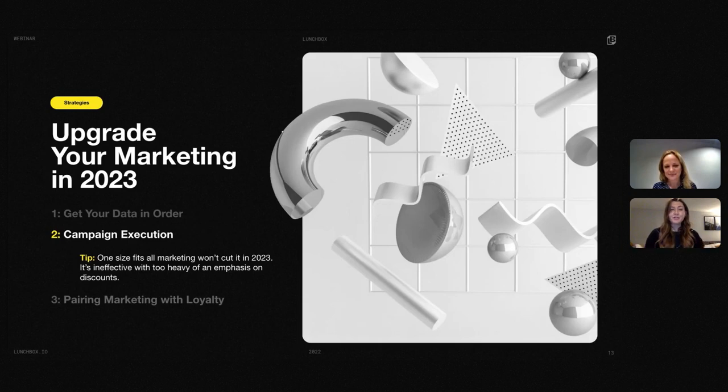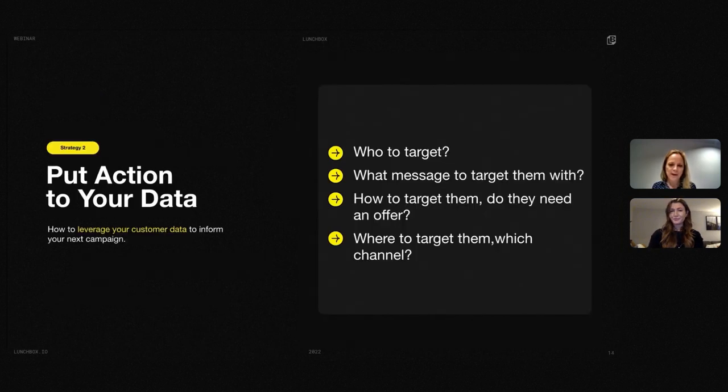So then jumping into our next piece here, we're kind of talking about executing on your data, but we're going to dive a little bit deeper in understanding that one-size-fits-all marketing just doesn't work anymore. It becomes really ineffective, and a lot of times these strategies lean heavily on discounting, which isn't really good for a brand's bottom line. And to be honest, from a consumer, sometimes can get a little bit dry. So Kelly, I would love to hear how restaurants can use their data to improve this relationship even more and their marketing strategies. You bet.